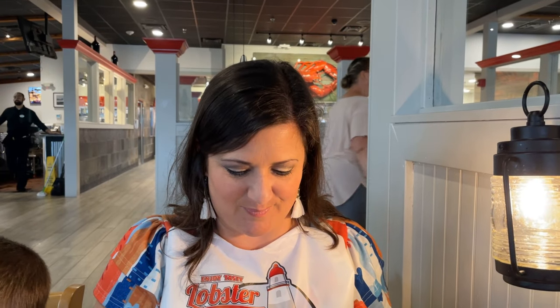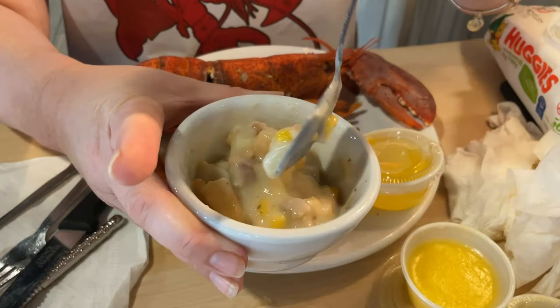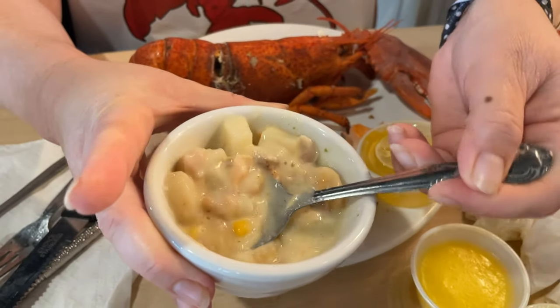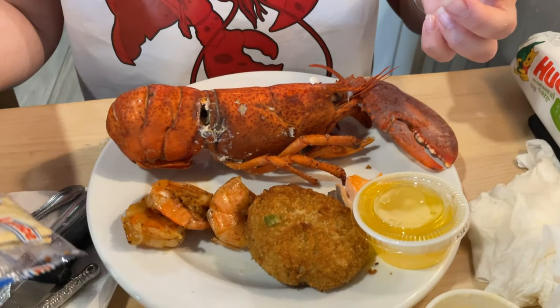Hi, Jennifer. This is plate number two, and my very last plate. What'd you end up getting there? I got a seafood chowder. And you can see there's all kinds of fish and shrimp and potatoes and corn and herbs in there. Looks delicious. Got some crackers to have with that.